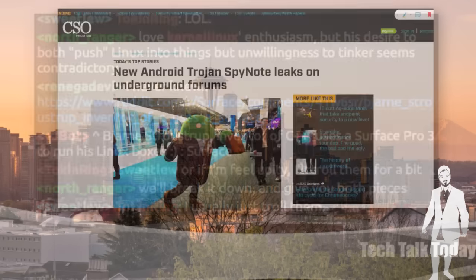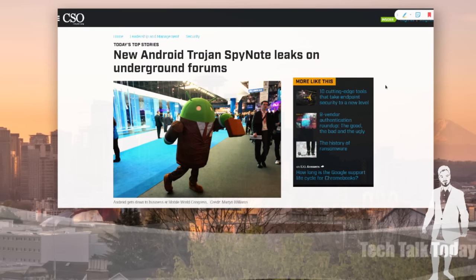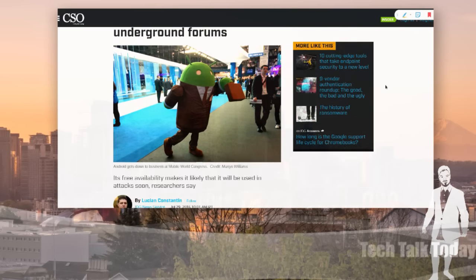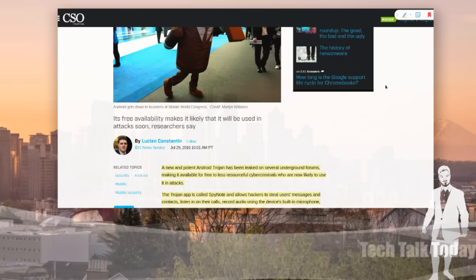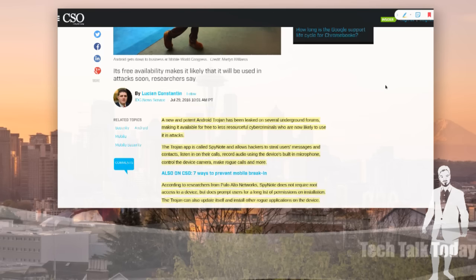This first one's kind of important. It's about a new Trojan that is affecting Android devices. What? I know. And the issue is that there's demo kits and stuff like that already on underground forums. So a new potent Android Trojan, as CSO magazine is saying, has been leaked on several underground forums and making it available for free to less resourceful cyber criminals who are likely to use it in attacks. The Trojan app is called SpyNote.